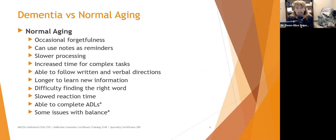Now, later on in life, he did develop some problems with cognitive functioning, but this was 20 years before that. This was probably normal aging at that point. You can use notes as reminders for people who have occasional forgetfulness. That's often helpful to remind them what they need to do.